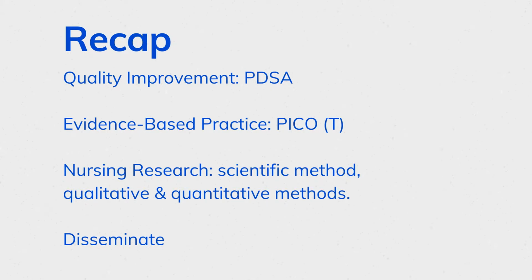So let's just recap. I want you to remember quality improvement, you use the method PDSA. When you see a test question on quality asking you about quality improvement, what's the method that you use? PDSA, Plan, Do, Study, Act. Any question that is going to be asked on the NP exam regarding evidence-based practice, you're going to use the method PICO or PICOT. When there is a question on nursing research, this is when you would use the scientific method, qualitative or quantitative method.